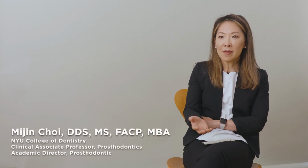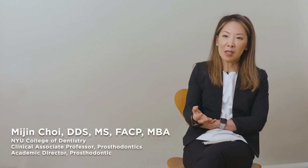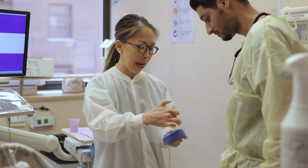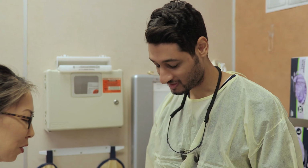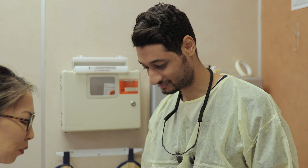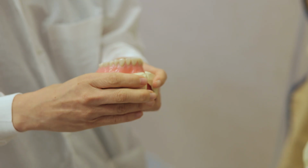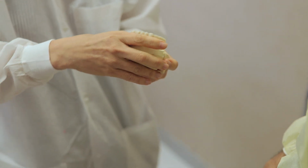I think many dentists themselves don't know the existence of the maxillofacial prosthodontist and what they can do. My job here is to make sure that I fabricate prostheses that allow the patients to do all these normal things that we do every day, and then they are able to heal as fast as they can.